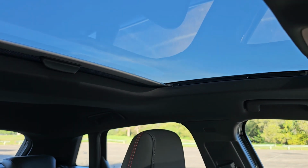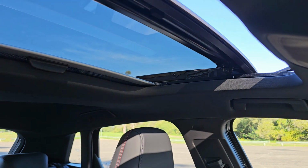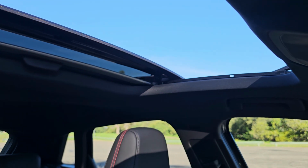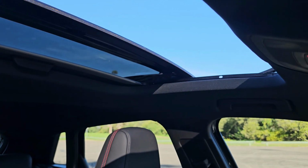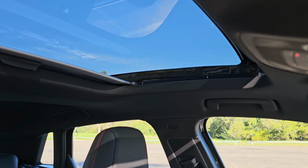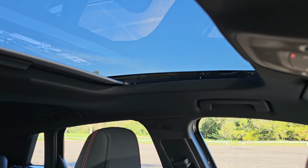And the sunroof, I'll just open that up. And it's a one-touch operation as well. So really, really nice, and it's really great for these sunny Australian days. And you can also tilt it up as well.